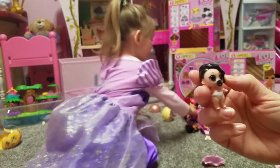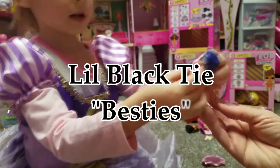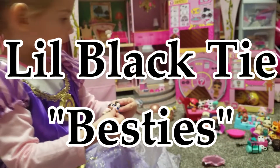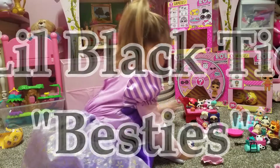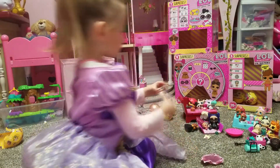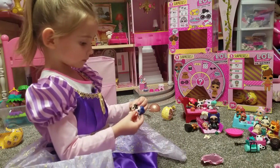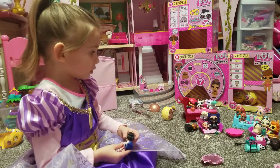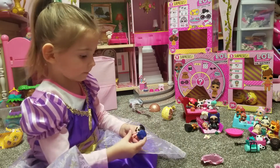She is cute. Guess what? We got a little sister. No, I think it's Dusk's little sister. Aww, I think it might be. Maybe not. We'll have to see. Oh no, Black Tie is her sister. But that's okay. We got some shoes for her big sister.